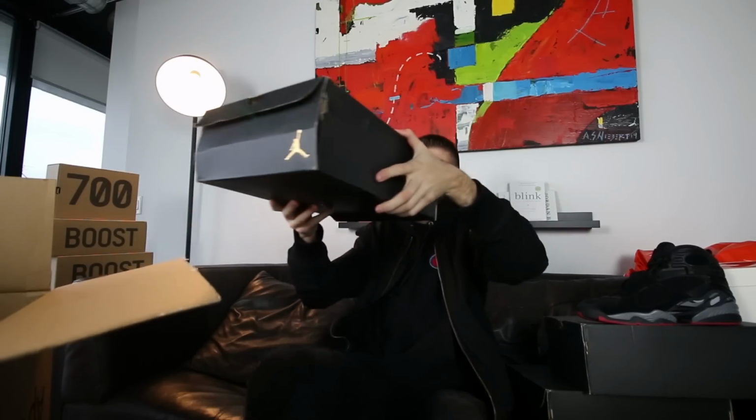Moving on from there to the third pair of kicks, Jordan 11s. All right, this is probably the brightest out of the four. I'm forgetting what the fourth pair is now, but this is the Jordan 11 IEs. I really like this pair of shoes, really bright. I know people hate on the IEs so much.